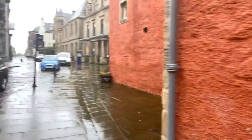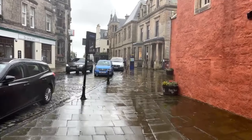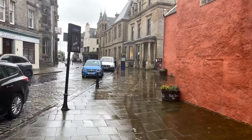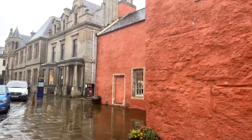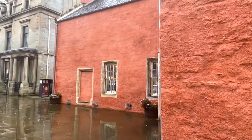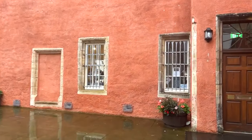Right, hi everyone that's just joining. We're in a very wet and soggy Dunfermline. Now, Abbey House Garden, we're just going to go around and see it. There's a lovely gift shop in here as well, just through here. That's shut now, but there's a gift shop just on the ground floor here.